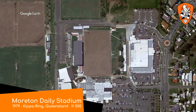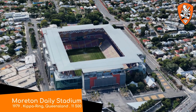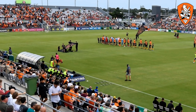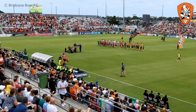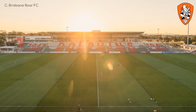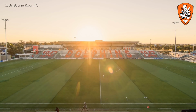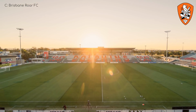Moreton Daily Stadium, Brisbane Roar, who recently left their longtime home of Suncorp Stadium. It is a major downsize, but Suncorp's seating capacity was surplus to their requirements, and I'd much rather see a small stadium packed to the rafters. Although the stadium is quite rudimentary, it's looking pretty sharp after a major expansion and renovation. This wasn't specifically for the Brisbane Roar, but the permanent tenants, the Redcliffe Dolphins, have aspirations of becoming an NRL expansion team. But two birds, one stone.